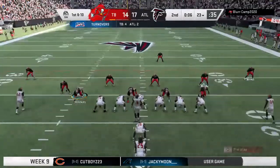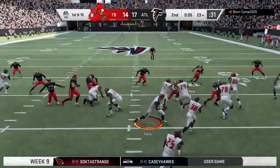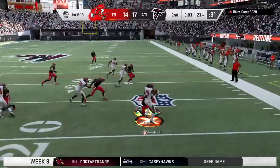The Bucs offense set to begin their next possession. Likely time for just one final play, and then it'll be off to the locker room to talk about how they can erase this deficit.